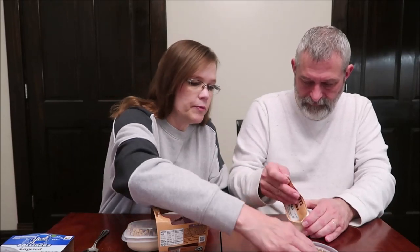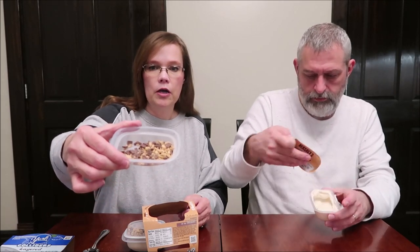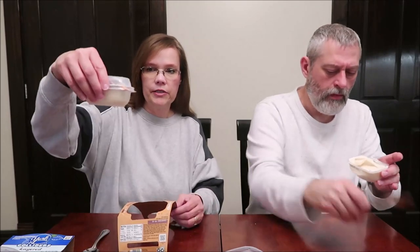That could be good. Marshmallow flavored dessert with milk chocolate pieces and graham crumbles. So the milk chocolate pieces and graham crumbles are all here, and it looks like little pieces of a Hershey bar chopped up. And it's 210 calories for each cup. And you get two for $3.09. You get the two of them. Oh, just the pudding.